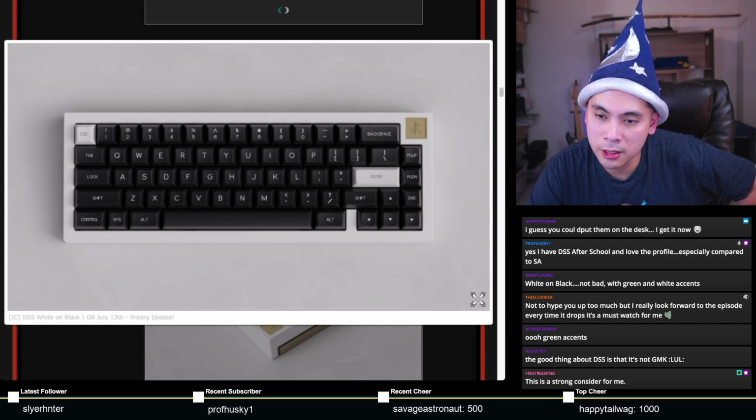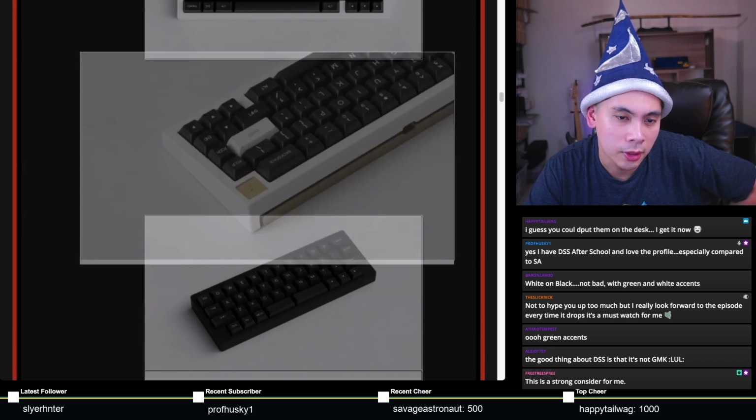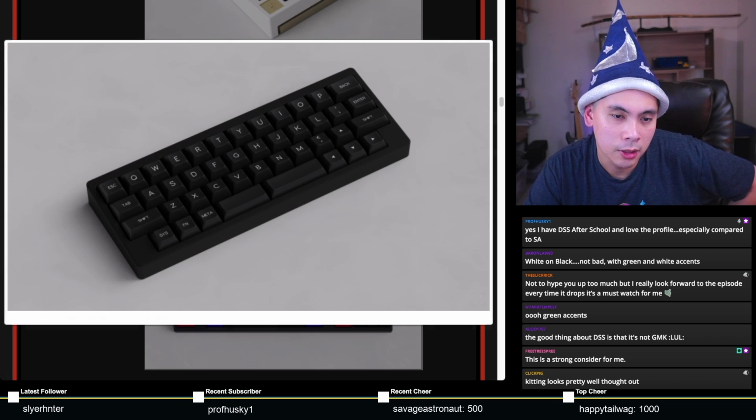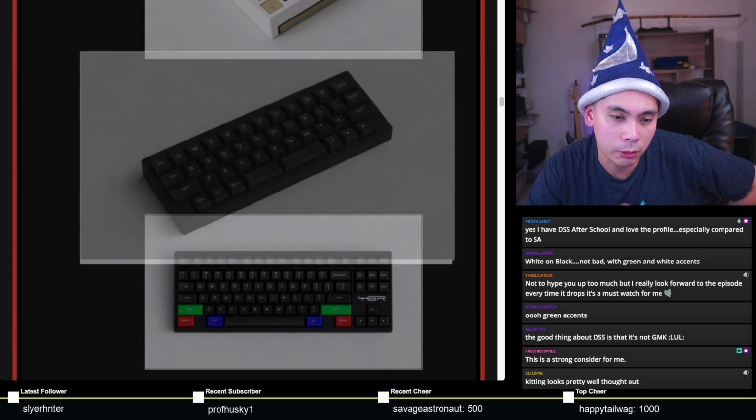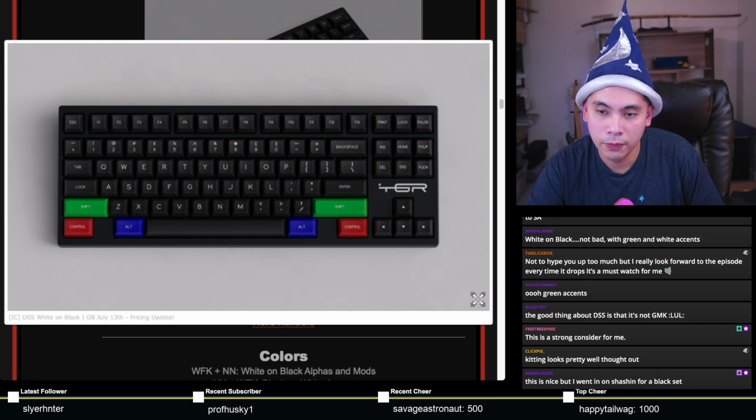Pre-Tree Species says this is a strong consider for me. Yeah, I think it's a good one too. White on black is a pretty classic colorway. See, this one looks like a, what do you call that? It's like the airport keyboards.